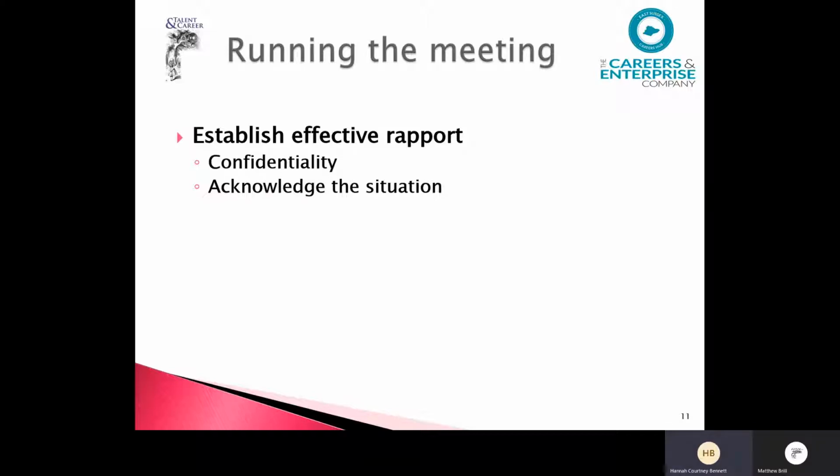Acknowledge the situation. I alluded to this a bit earlier in terms of the time you make available for the guidance session. These are rather unusual times that we're living in, to say the least. You'll likely be talking to a student who's been locked down for some weeks now, and it would be a nonsense to pretend everything was normal.